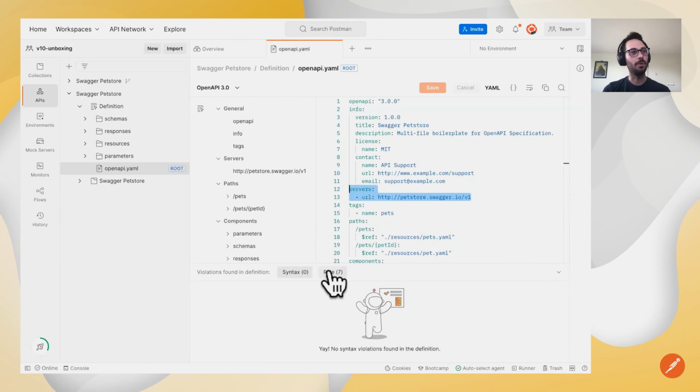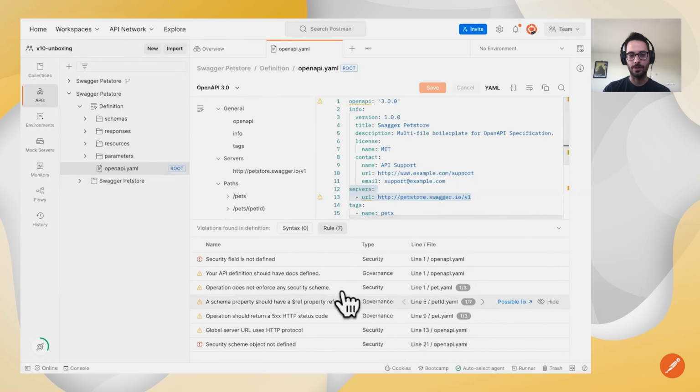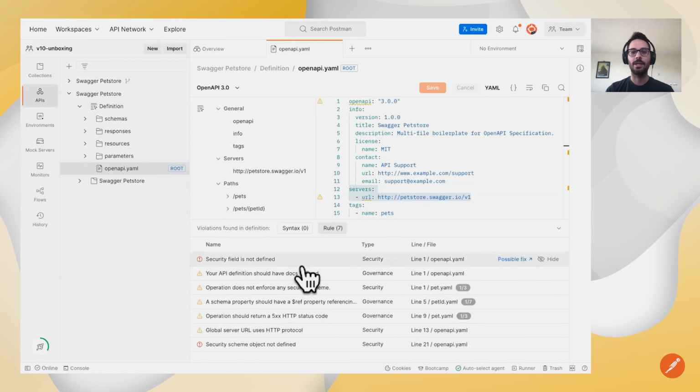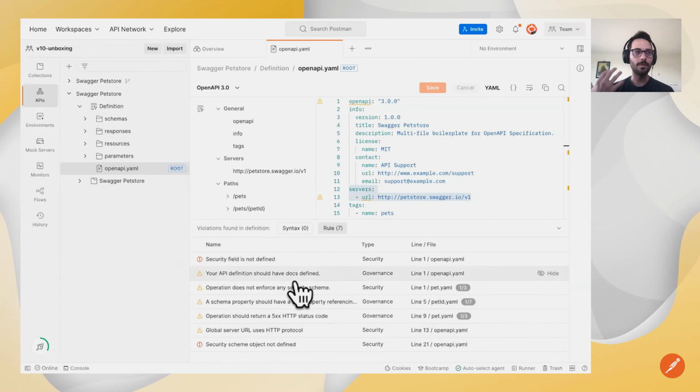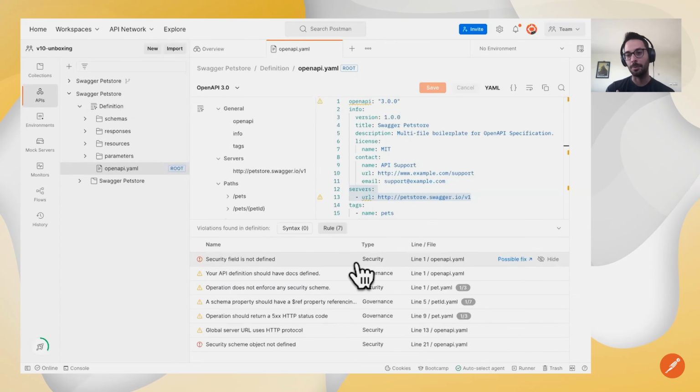But what is new is this rules tab. I do want to mention this is an enterprise feature. I'm still going to demo it because I think it's valuable, and you might be using Postman Enterprise. So a few things here. There's two types of things that we validate now: the security type and the governance type. And then there's different levels of importance, I would say. For example, this one is a security type, and it says your security field is not defined. And we help you fix this.